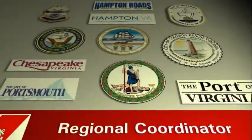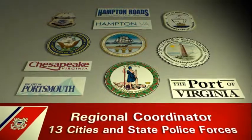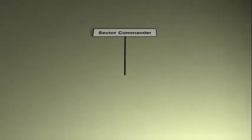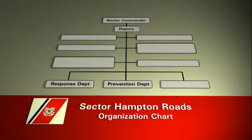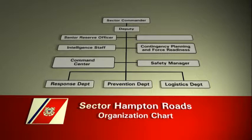As Regional Coordinator for Security, Sector Hampton Roads maintains working partnerships with 13 cities and state police forces. Sector Hampton Roads is made up of 3 departments and 6 staff elements. The departments include Response Department, Prevention Department, and Logistics Department. The staff elements include Intelligence Staff, Contingency Planning and Force Readiness, Command Center, Safety Manager, Senior Reserve Officer, and the Command Master Chief.